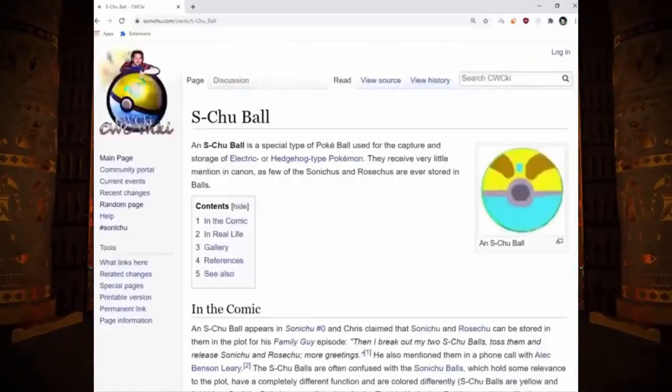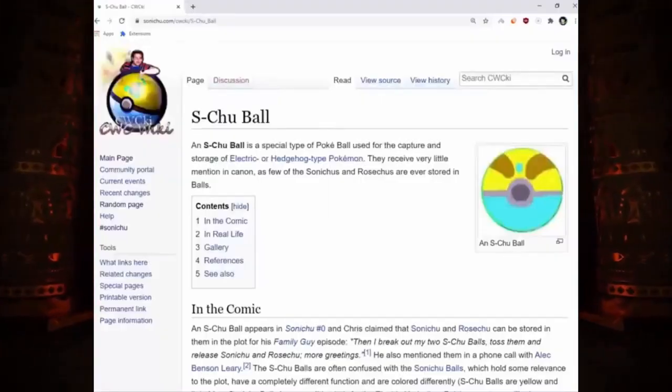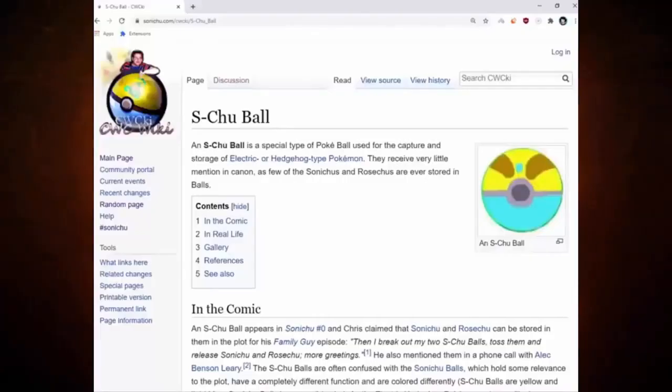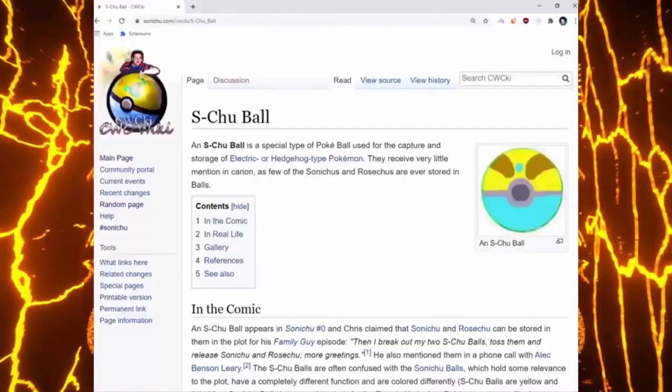Hopefully you guys learned a lot today about this. By the way, the Eschew ball is what's on the Quickie logo. That's one more tip, free of charge. I didn't mention that in the article. I thought I'd mention it right now.